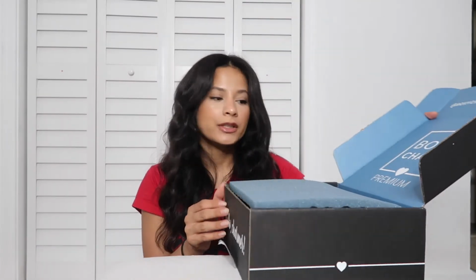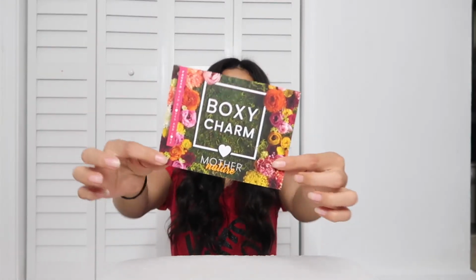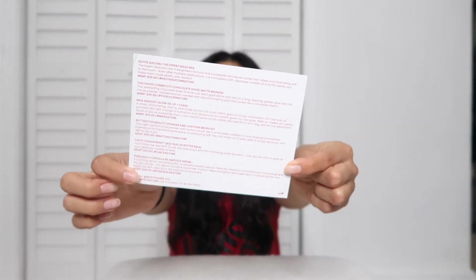So here I have the premium box, which is $35, but with taxes it comes out to like 37 something monthly. So let's open it up. So here's how it looks. It's blue on the inside. I'll put it on the floor, and then here's the little pamphlet. It looks like this. It just says Mother Nature's, and I'm just gonna go with the list. In the back, it just tells you all the products that are supposed to be in the box. And then this is really cute. It says packed with gloves and love.